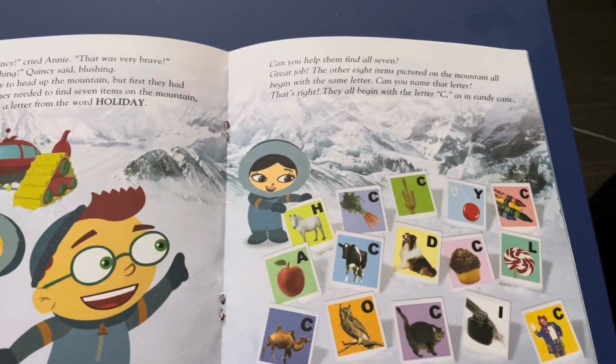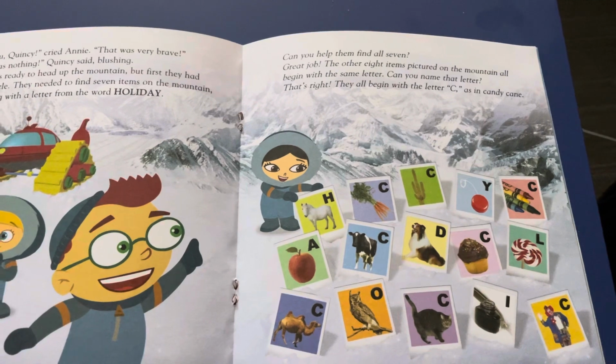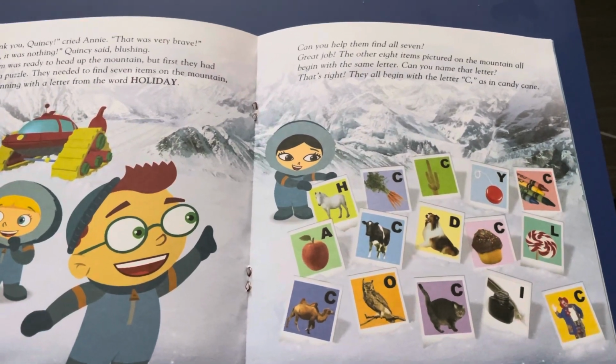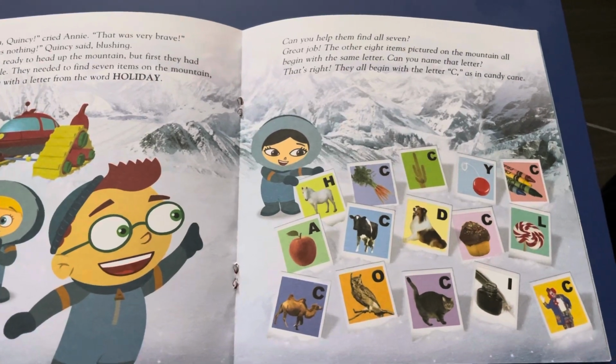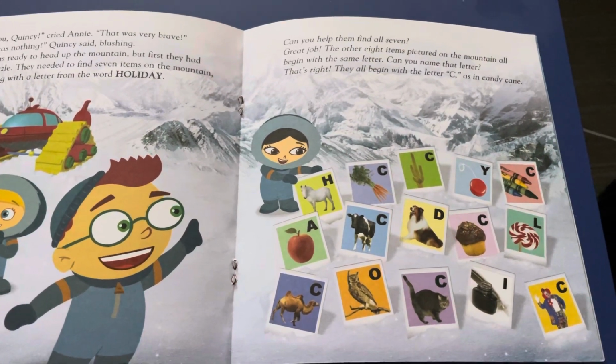Great job! The other 8 items pictured on the mountain all begin with the same letter. Can you name that letter? That's right, they all begin with the letter C.